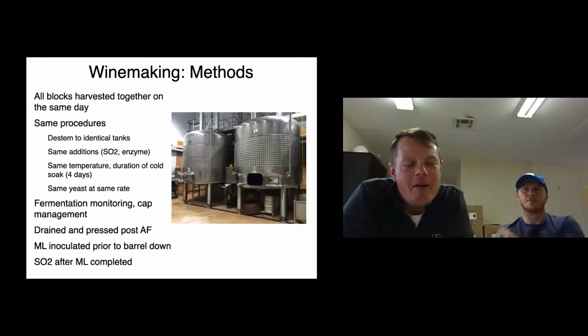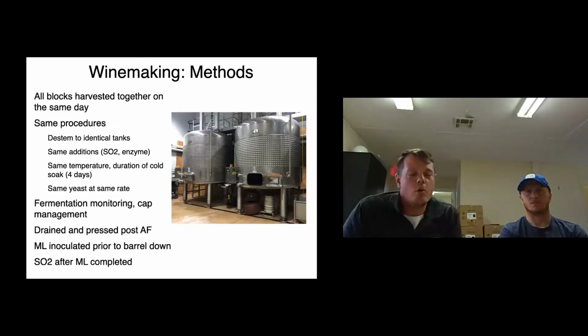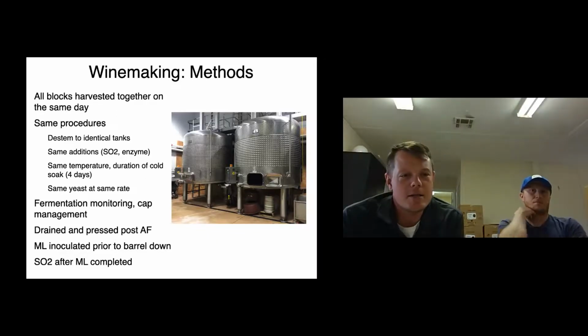Yes, sure, no problem. My role in this was to try to keep everything as consistent as I possibly could. Even when we harvested the block, both the treatment and the control were harvested on the same day, at the same time. We alternated the rows, and we crushed them into the same size tanks. We did the same additions of SO2 and enzymes. We did the same temperature, the glycol cooling jackets, everything was the same, the same yeast at the same rates. Basically I just tried to make this as good of an experiment as we could to get as good of results. They were drain and press.